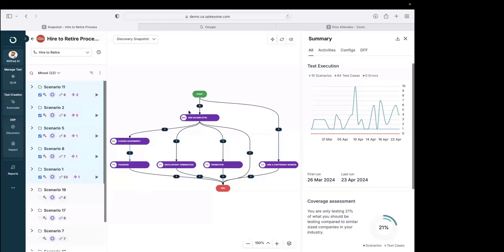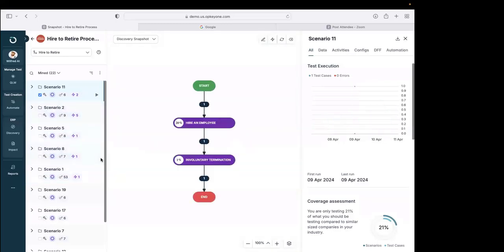And then it divides those unique paths into different test scenarios. Something very critical here is that if they are testing 22 scenarios, and that's what we call as mined, it's not relevant, and that's not going to dictate how your actual test suite should look. When you look at suggested, this is the gap analysis that we do. We do a coverage assessment and tell you, based on your configurations, what you are testing today and what you are not testing, and that should be covered as part of suggestions. And those suggestions would look like that.